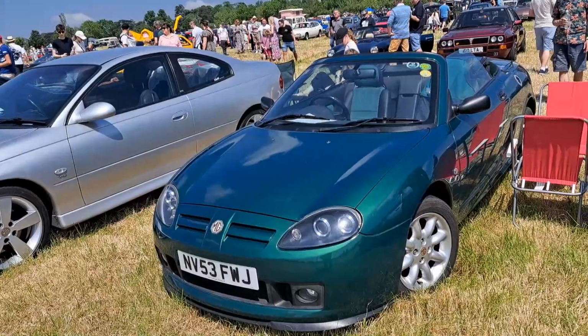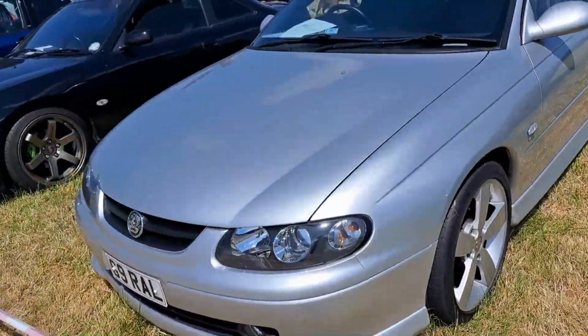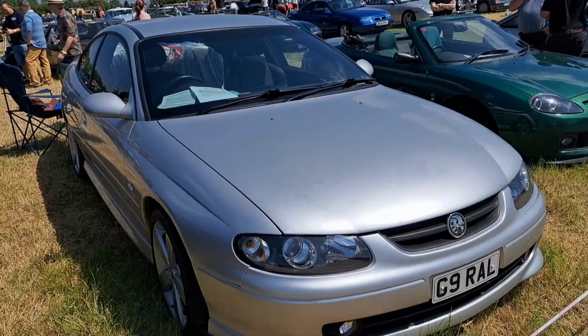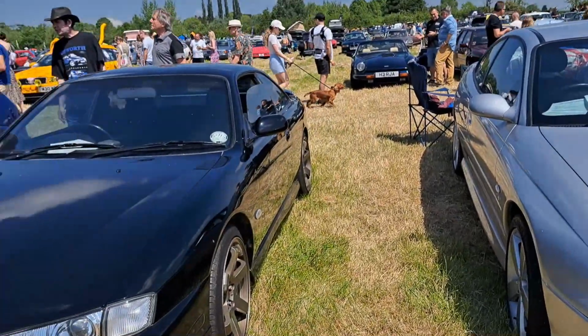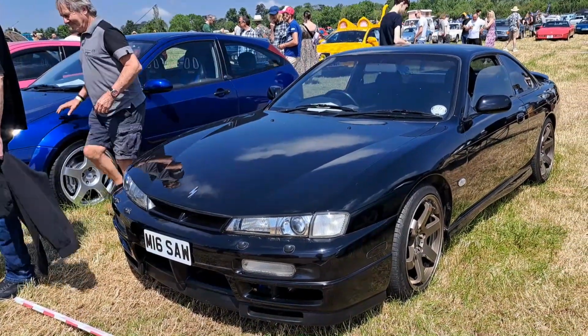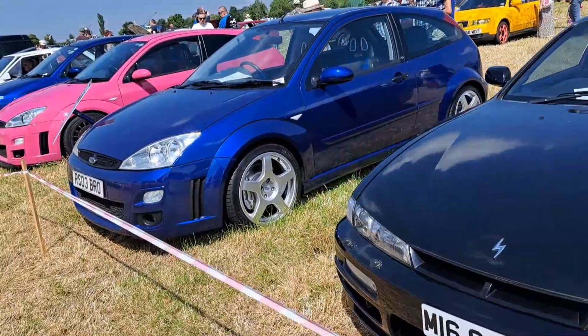2003 to 2004 MG TF. Vauxhall Monaro. We like these, viewers, I've driven one of these. This is the 2004 like the one I drove. And they have, yes, lots and lots of power, although very, very stiff clutch in them. The Nissan 200SX facelift and final generation of the S14s are the last ones we got in this country until 2000. Again, it's one of these cars I'd love to drive but never had a chance to.